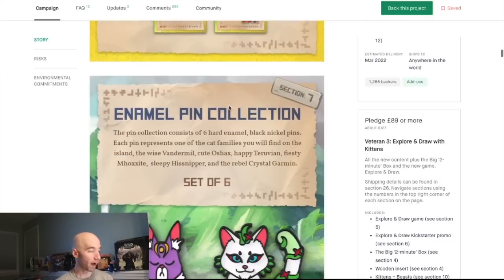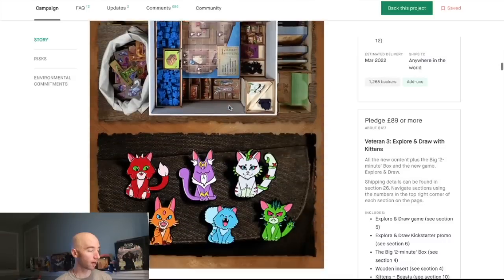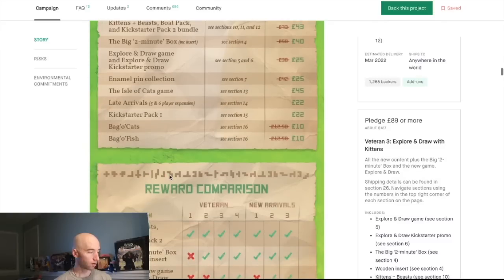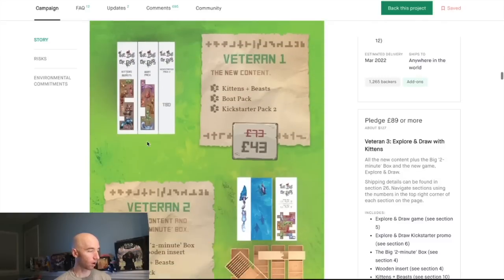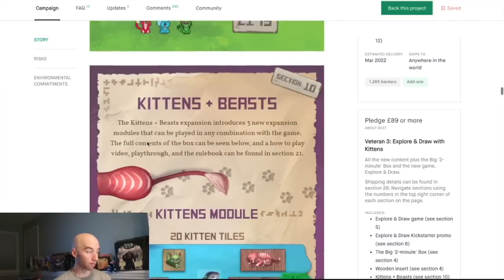You're going to get a promo pack there for the roll and draw. You've got some enamel pins, some photos. Okay, great. Rewards. And so this is, I think, what I was thinking of. So you cannot get the Kickstarter pack separately. You can only get the other add-ons, I believe, separately. So, again, not a huge deal, but just something to be aware of.